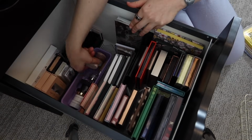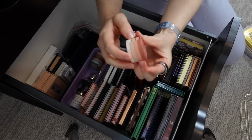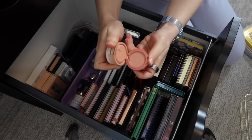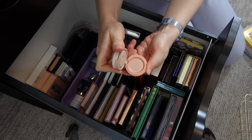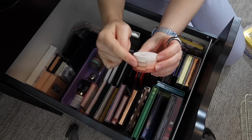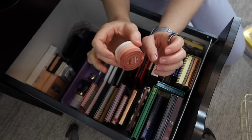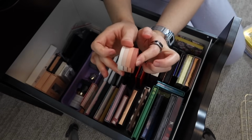Ooh, another one that I definitely want to throw in there. This is the Kaja Stacked Eyeshadow Trio in the shade Peach Madeline. Just has one matte peach, and then two shimmers. And I actually did use this the other day. I used all three shades and I got such a pretty look. Those shimmers are so sparkly, and you guys know how much I love peach eyeshadow, so this one I'm really excited to use some more.